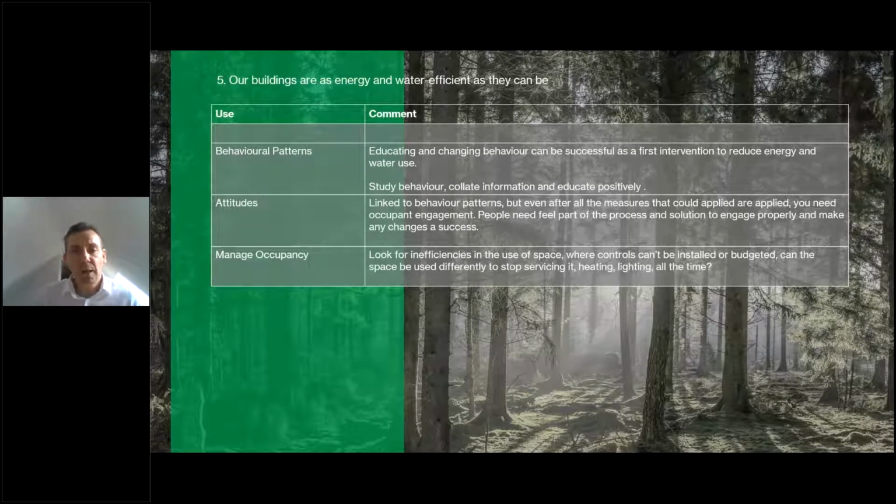And that links to attitudes. I think people need to feel part of this process. So if you're making behavioural changes, explain why. If you're doing changes to your building, either fabric or services, engage with your staff, make them understand, make them part of it, get buy-in, get engagement, and that way you're more likely to see the gains that you're expecting out of the building if it's properly used and properly understood.